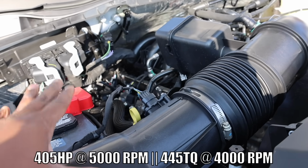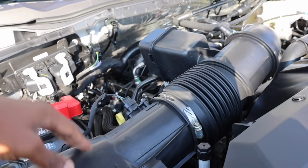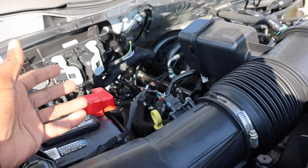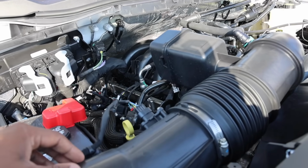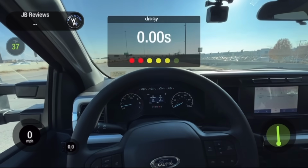The only thing I don't care about with this powertrain is the transmission. It's not the 10R140, and it's not that it's a bad transmission. I've never tested it out, never owned one, but I just know that it doesn't have the same power handling as the 7.3. And who wouldn't want more of an overbuilt transmission? So let's see how it does with the 0 to 60. Here we go.